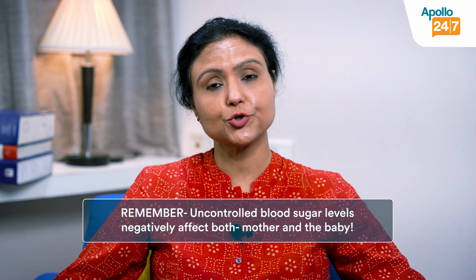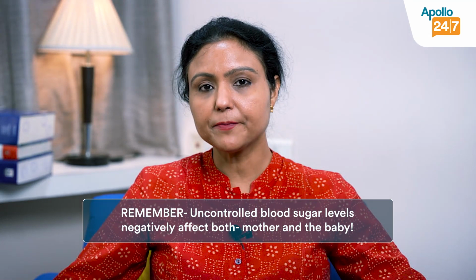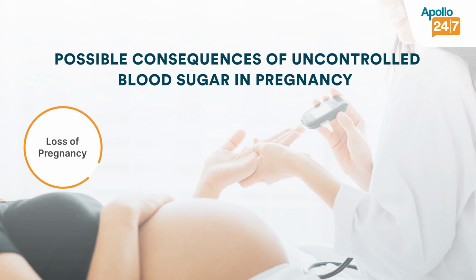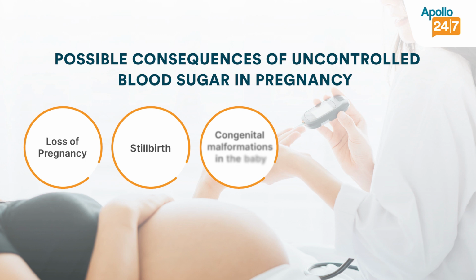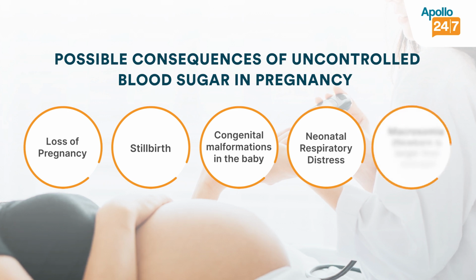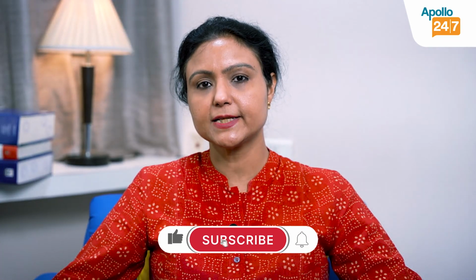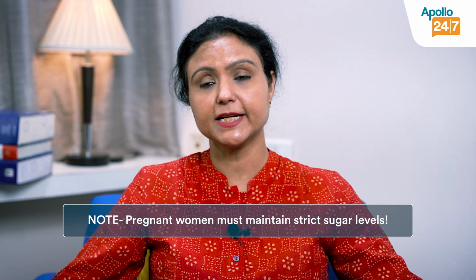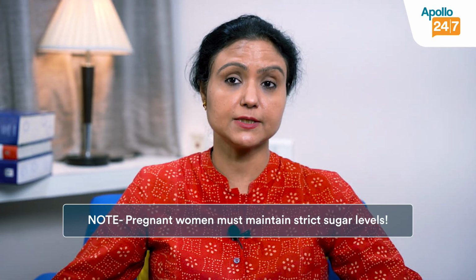If we are not controlling sugar levels well, there may be harmful effects on the outcome of pregnancy. There may be more risk of pregnancy loss, stillbirth, congenital malformations in the baby like spinal deformities, and neonatal respiratory distress. There may be large baby size, what we call macrosomia, where there would be a difficulty in delivery, in taking the baby out. So there may be various problems associated with high sugars in pregnancy. Very tight sugar levels have been recommended, stricter than in a non-pregnant individual, because this is so important.